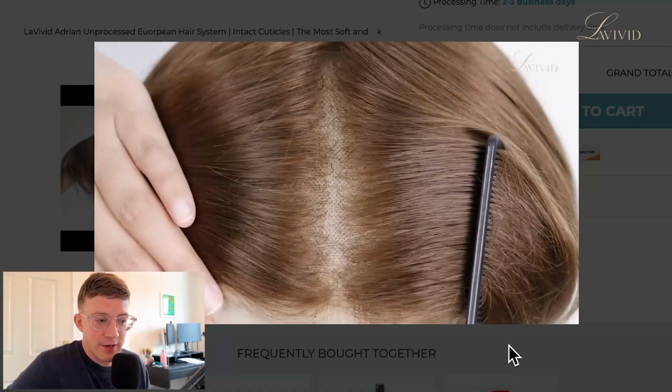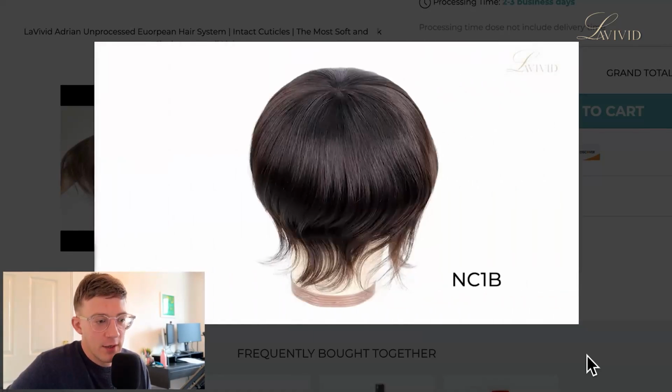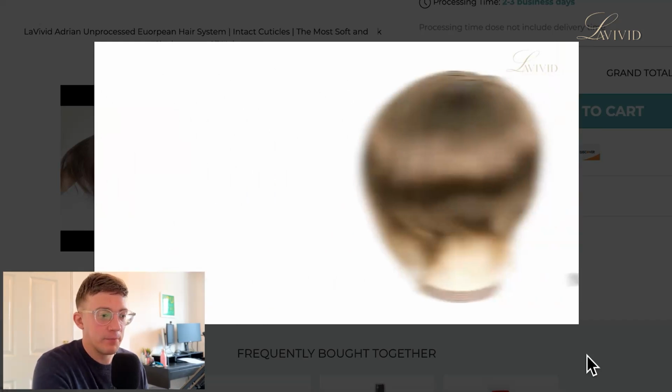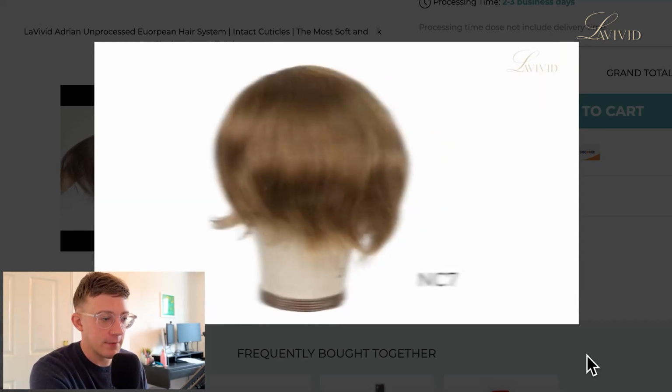Now, as you can see, they don't have that many colors. If memory serves me right, that's the one that I've got. Yeah, so there's 4 colors right now. Oh, there's 5 colors. So you've got 5 colors right there.